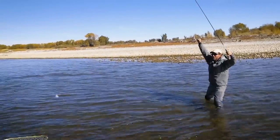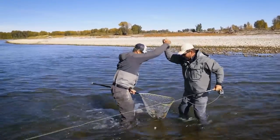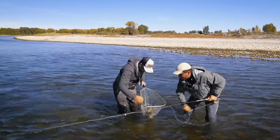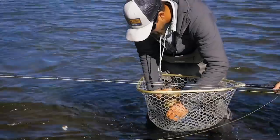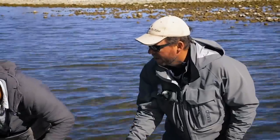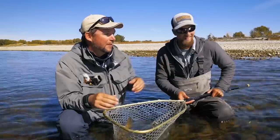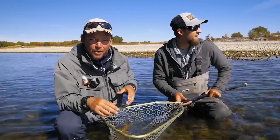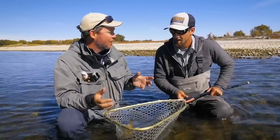Yes! Oh, man. Are you kidding me? My man. Oh, my gosh, it's a stud. I can't believe it. Biggest brown trout of my life. We fought that fish through rapids, probably a couple hundred yards down this river, and I'm here to tell you that I'm about to show you the biggest brown trout I've ever caught on fly.